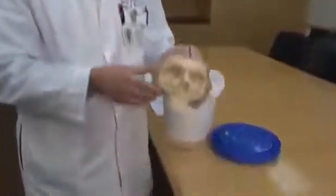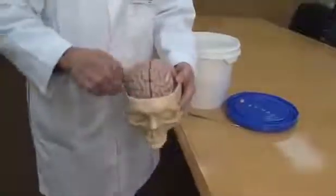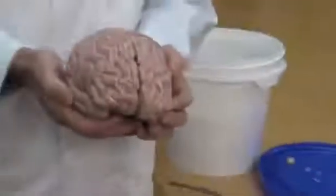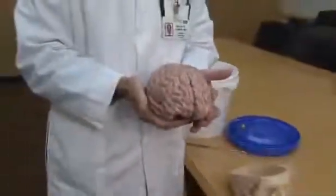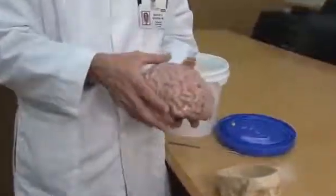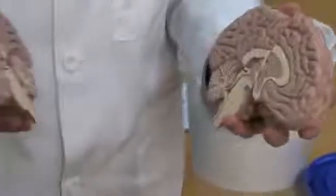Let's start with this plastic brain. Here's a skull, and inside the skull, surrounded by spinal fluid that cushions it, is the brain. The brain is divided into a right side and a left side, and then into lobes. So this is the right hemisphere. This is the left hemisphere.